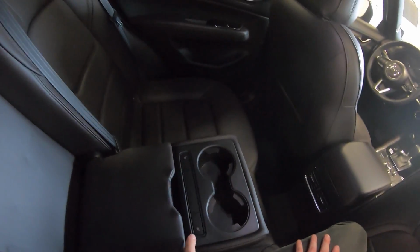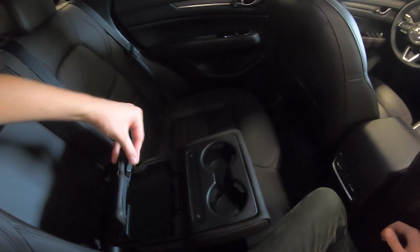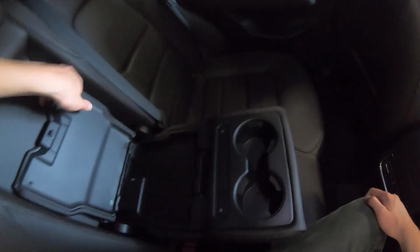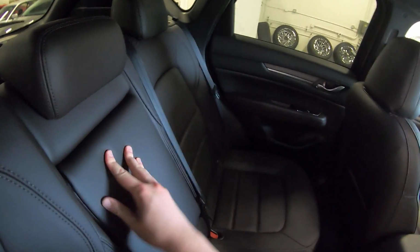Got cup holders here, heated rear seats, which are in this. This is very interesting. This is the only car I've seen that has the heated rear seats in the little pull-down console here. Got inputs for USBs as well. Got vents back here. All that good stuff.